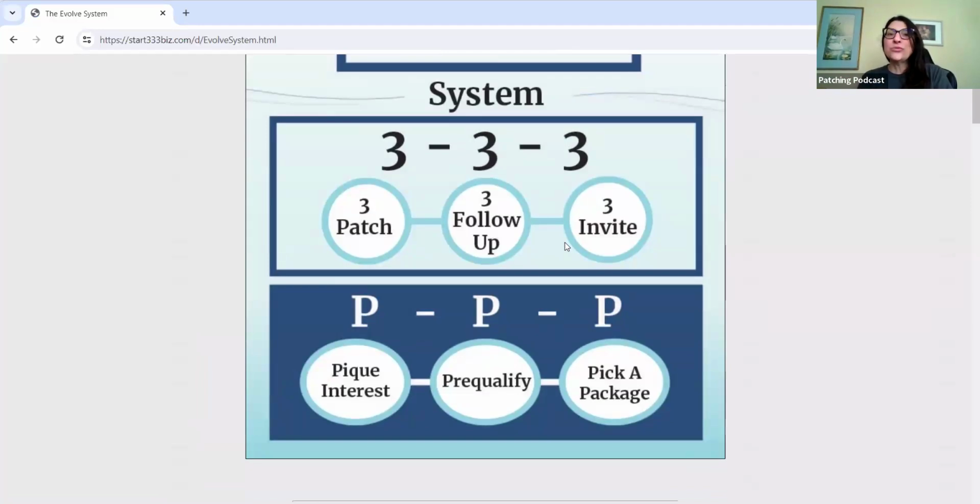We are 333 PPP. What does that mean? Well, we patch 3 people a day. We follow up with 3 people a day, and we invite 3 people to one of our podcasts, whether it is a patching podcast or now some of our new patching parties. And we are doing patching parties all together, and different teams are doing their own patching parties, which are super fun.